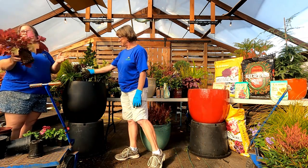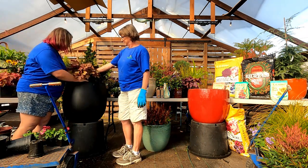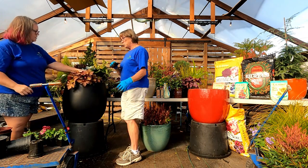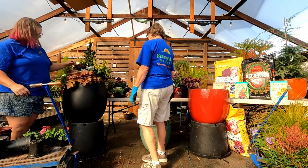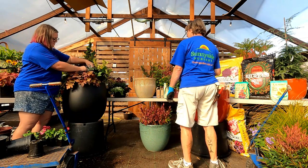And this, we generally consider a filler, but it's going to kind of mound and hang some leaves over the edge too. Now we have our rules, but then we fudge them a bit. Yeah. Once you know the rules, you can play with them and break them and use them however you want.